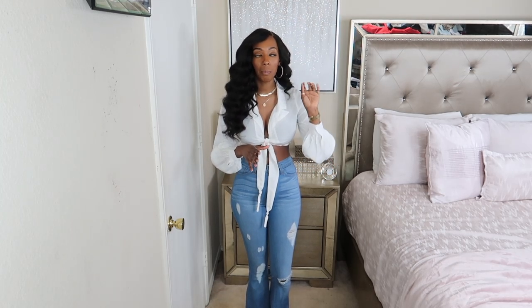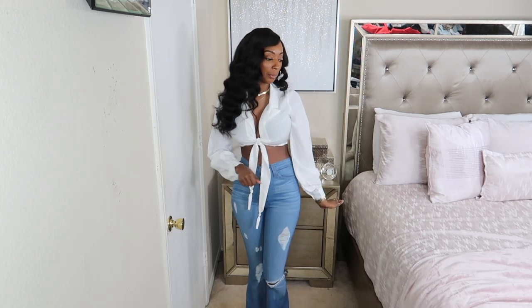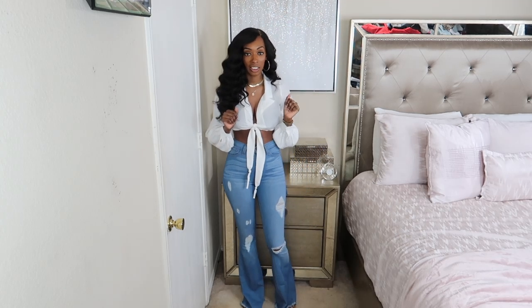And then you can style it. I don't have a hat that I want to show you with it, but I'll put it on the screen right here. You can wear it with a cute straw hat and a bamboo bag. That'll be really cute, especially entering into summer.